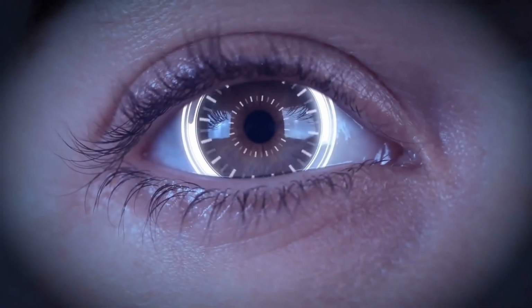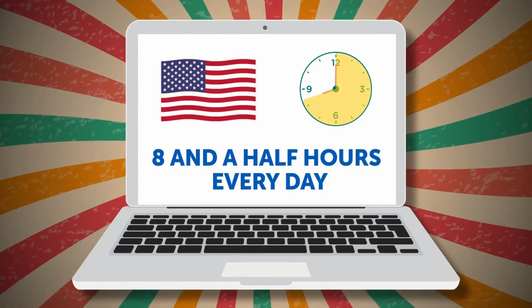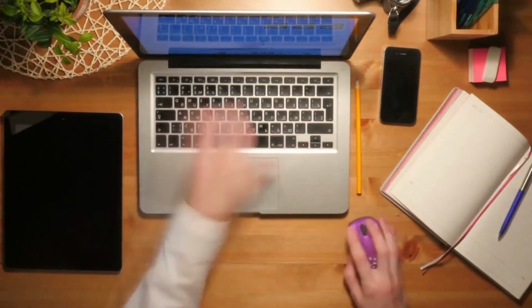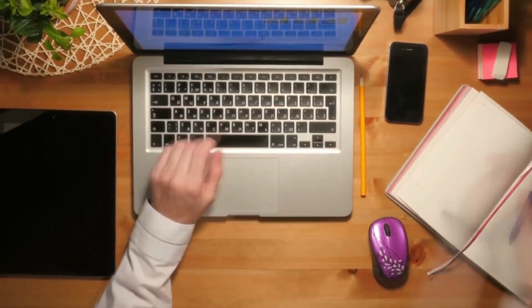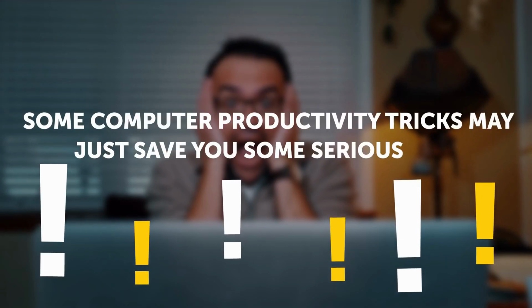Hey techies, are you staring at your computer or phone screen right now? Thought so. Did you know the average American adult spends 8.5 hours every day staring hypnotically into a screen? Okay, you may not be hypnotized, but with work and your social life being digital these days, it's easy to spend most of your day on a computer. Some computer productivity tricks may just save you some serious time.